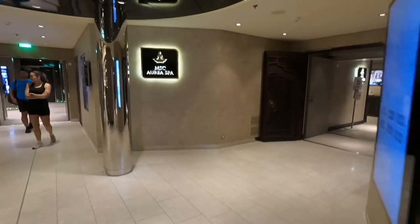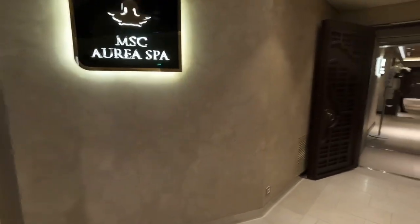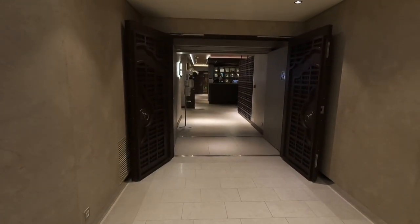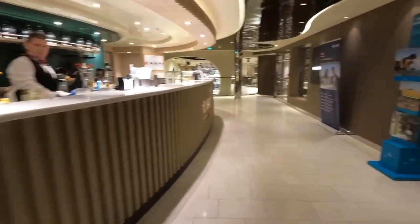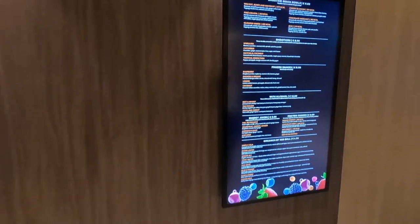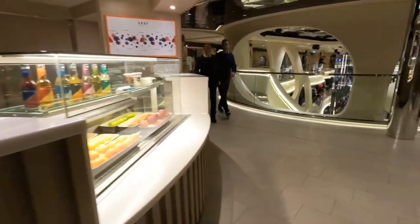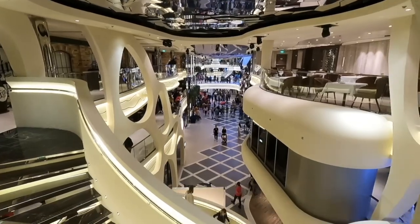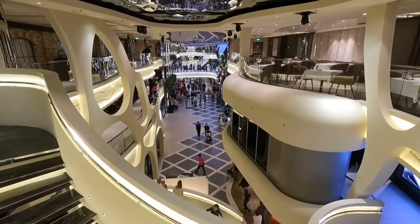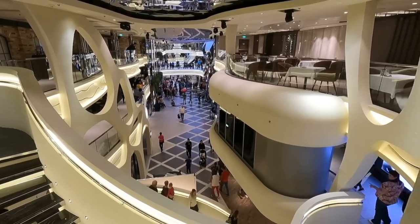So this is the MSC Aurora spa, so you have to have an Aurora membership or something like that. Don't really know much about it, but we're going to start our way. Here's a juice bar. It looks really good. The menu. Hi. This is so nice. I think this is the nicest ship I've ever been on, and I've been on about 20 cruises so far. Look, somebody is holding a ladybug over there.